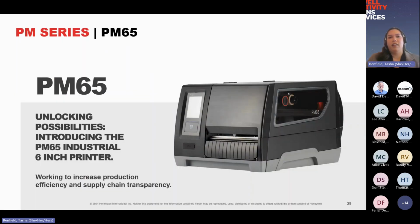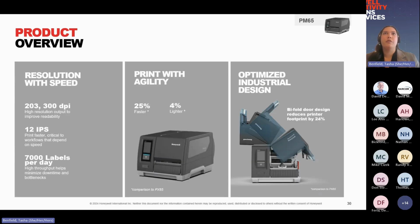And with that, going to move on to its older sibling, if you will, the PM65. It is essentially its bigger, 2-inch more capability, so being able to print up to 6 inches, same features and same look and feel. So if you're very familiar with the PM45, you will be very familiar with the PM65. Only difference truly is that 6-inch printing capability. It's got 203 and 300 DPI, prints up to 12 inches per second and up to 7,000 labels per day.